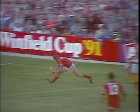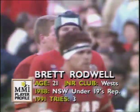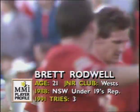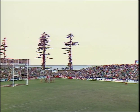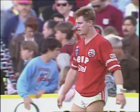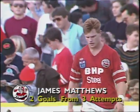Rodwell finishes it off. Brisbane have not been able to finish today. Illawarra have. They've scored 2 tries, and that was a beauty. They've won the match and have certainly sealed their place in the top 5. In fact, his 3rd try of the season for Rodwell, playing in his 46th first grade game. A local junior, and the hoodoo has been broken. There only remains one team in the Winfield Cup that is yet to defeat the Brisbane Broncos, and that is Newcastle, who they play next Friday night.